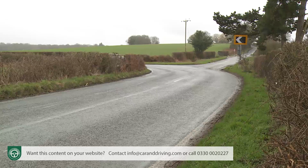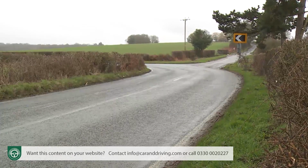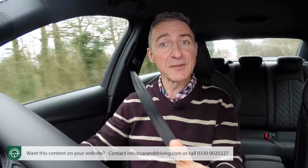Now, we don't have that option fitted here, but we've still been pretty impressed with the way this S4 tackles the turns. Now, part of that is down to the redeveloped quattro system, which usually directs 60% of torque to the back wheels, but if conditions demand it, it can send up to 85% of power back there, or if necessary, as much as 70% to the front.